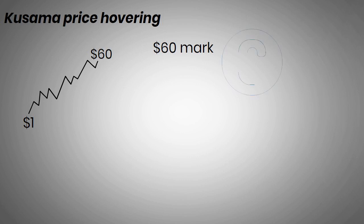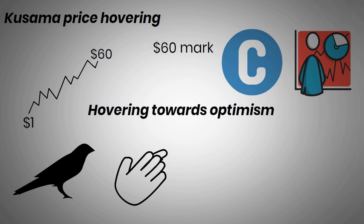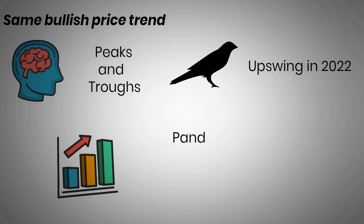Since then, the crypto projections and predictions have started hovering towards optimism rather than pessimism. The KSM price prediction for this whole year remains quite encouraging, stating that KSM price might trade around the $550 mark. Keeping up in tandem with the same bullish price trend, there are predictions that the KSM price is poised for an upswing even in 2022. Keeping in perspective the series of sequential peaks and troughs, the Kusama price only indicates a positive trend among the receding pandemic scenario touching the $640 mark.